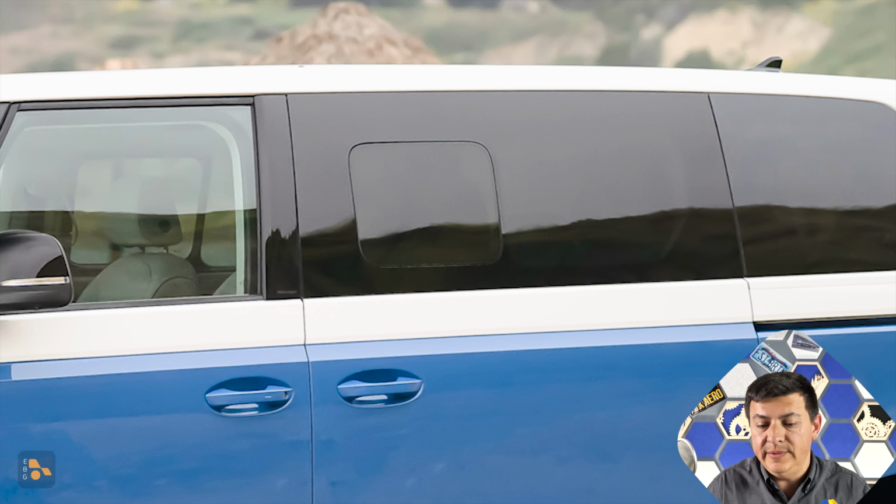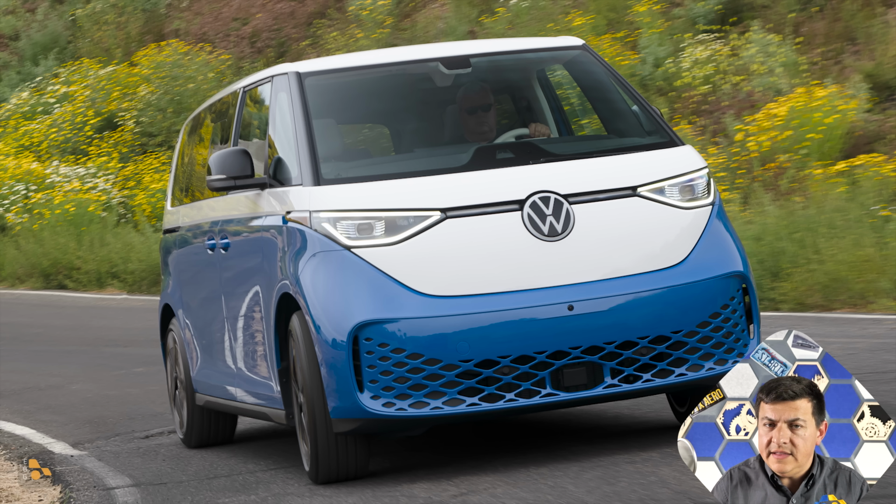They haven't given us too many details about how exactly this is going to function. I am surprised that these aren't slide down side windows like we find in most minivans currently in the United States. I think the main reason for that is that Volkswagen wanted a really low coefficient of drag, and at 0.29, this is very impressive for a vehicle that is this big and this boxy.